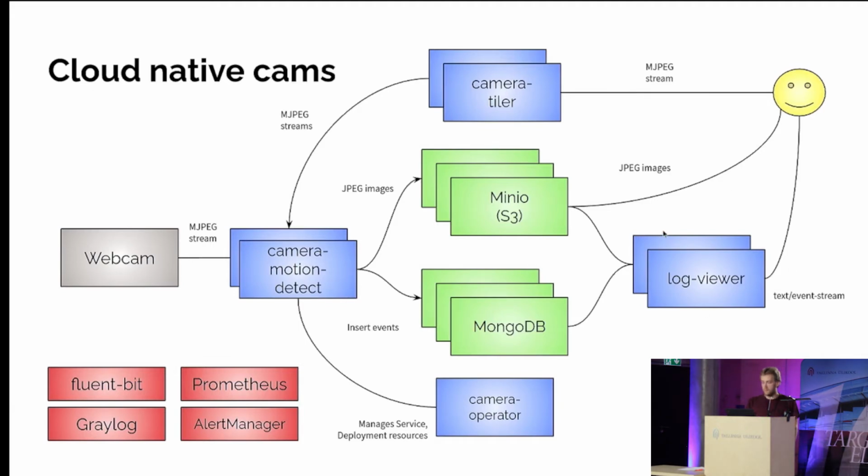And the log viewer components, these are actually Node.js applications. These are to stream the events to the browser. I'm going to show it in a moment as well. So this is how the architecture of the application looks like.